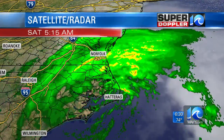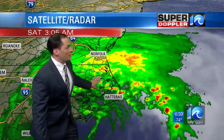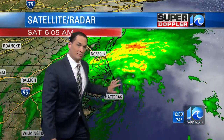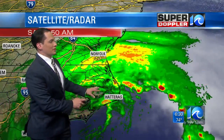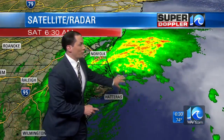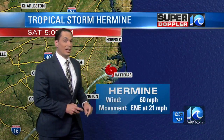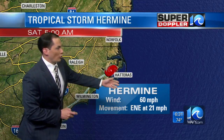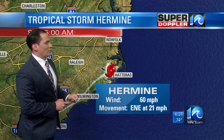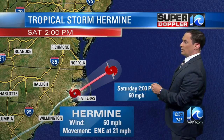Now, the center of Hermine is to the south of Dare County, mainland Dare County, or even right over top of it. But as that moves over you, the winds will let up a little bit. It's not an eye, but it's just the center where the winds are lighter, and then the winds will pick back up on the backside. We're getting strong wind north of it, though, and heavy rain in Hampton Roads already. So Hermine, 60-mile-an-hour winds sustained over parts of the area around it, moving east-northeast at 21 miles an hour. By 9 a.m., it'll be over the Outer Banks, and it'll move away as we get into the afternoon.